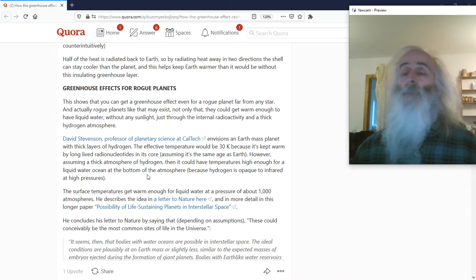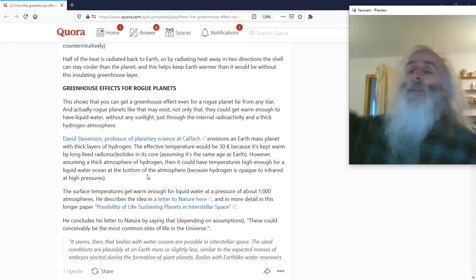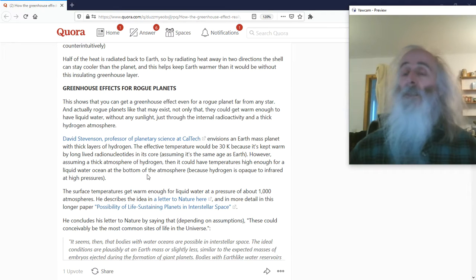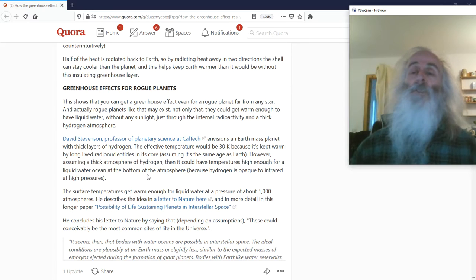I mean, imagine this planet formed where it's very, very cold, way, way out. It could either be a rogue planet, or it just formed naturally a long way away from its parent solar system, and it just accumulated a lot of hydrogen, very much like a gas giant. Then at the bottom it would be very warm.